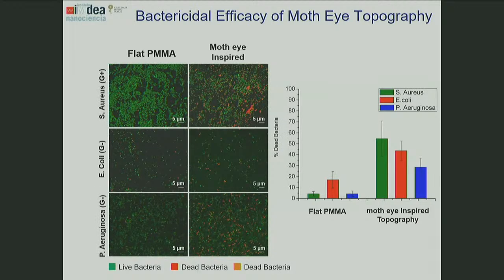So here you see bacteria attached to the surfaces, these moth eye surfaces. This is a flat PMMA acrylic film, and this is the film with the moth eye. The green dots are bacteria that are alive, and when they become red, it is bacteria that has attached to the surface and has died. So on the moth eye topography, we see many of the bacteria have died. And this is some quantification of the dead bacteria on these moth eye surfaces.